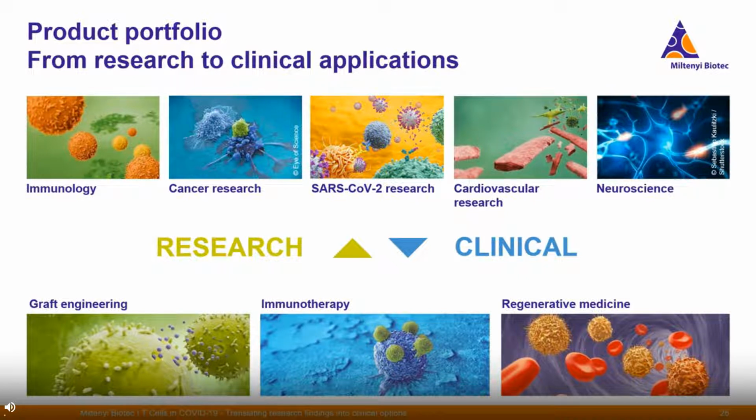So I have now shown you our research solutions for the analysis of antigen-specific T cells in the context of SARS-CoV-2 research. And now Kirsten will show you how to use cell therapy to fight infections. So Kirsten, the stage is yours.